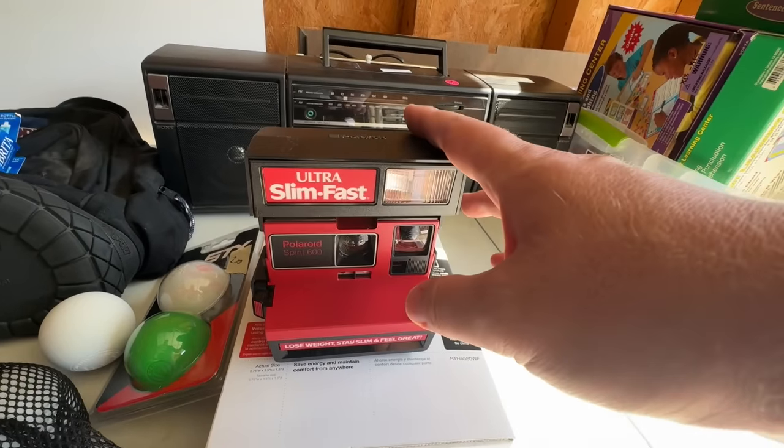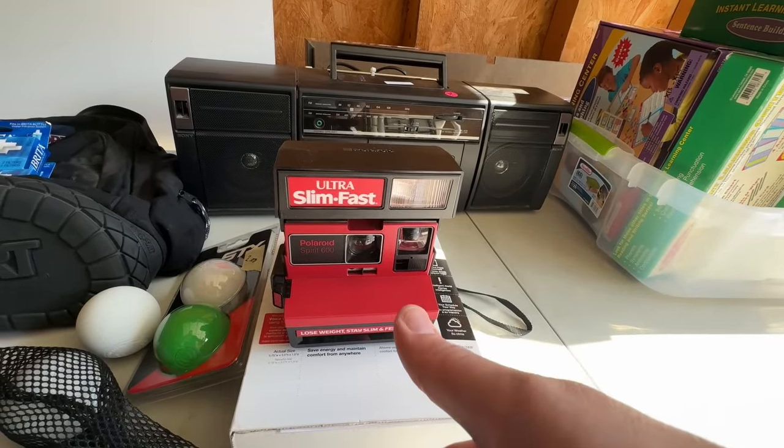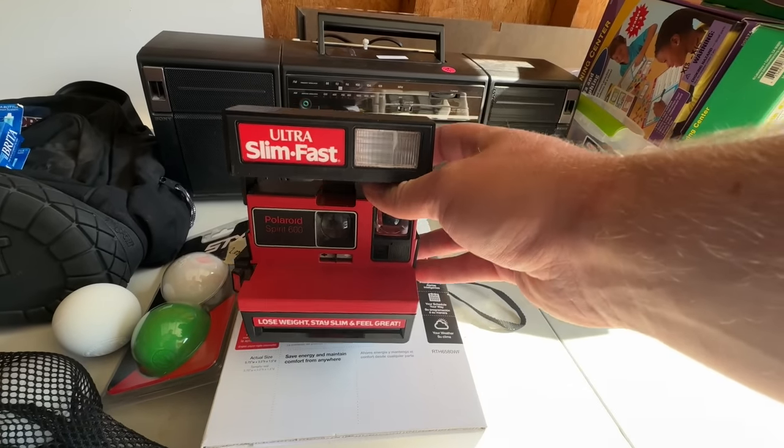So if you see the Polaroids, you can pretty much always get 20 to 25 for them, but they have some variations. Like there's a Job Pro construction one, there's a Barbie one, there's all kinds of funky ones, so keep an eye out for those.